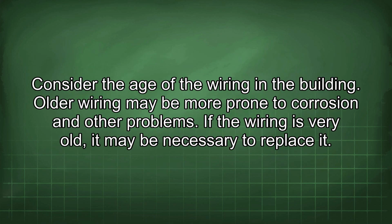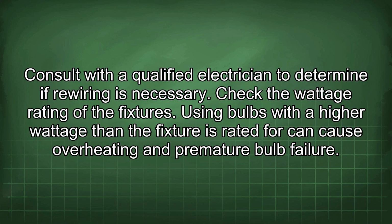Consider the age of the wiring in the building. Older wiring may be more prone to corrosion and other problems. If the wiring is very old, it may be necessary to replace it. Consult with a qualified electrician to determine if rewiring is necessary.